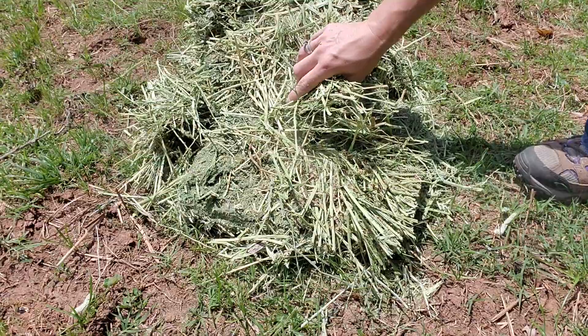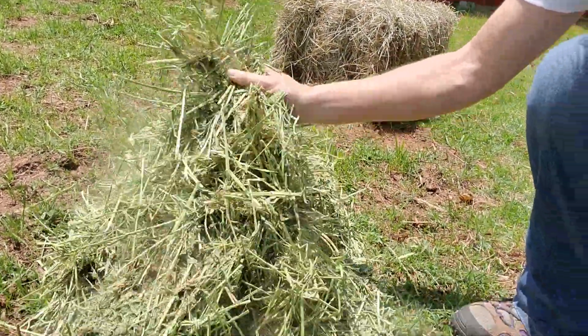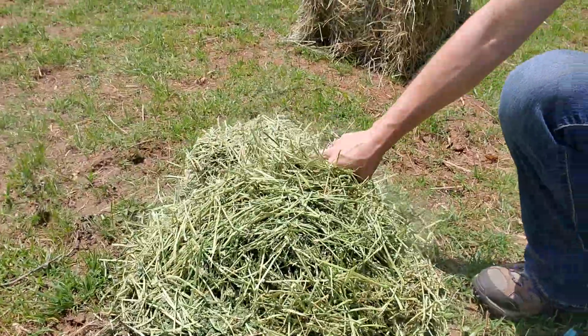Hi, boys. The boys are over there. They're like, what are you guys doing? You're messing with hay. You're doing something over there. So anyway, this is alfalfa.